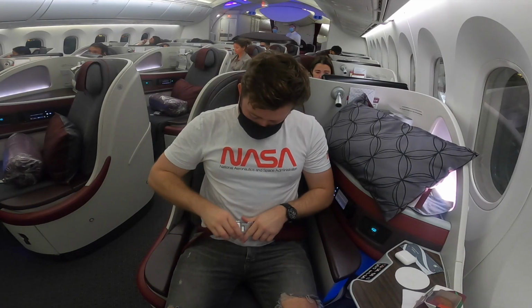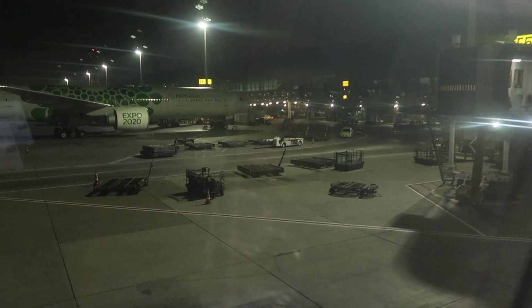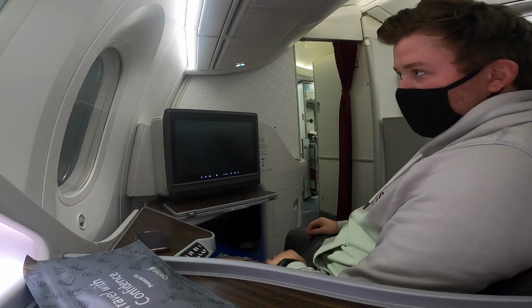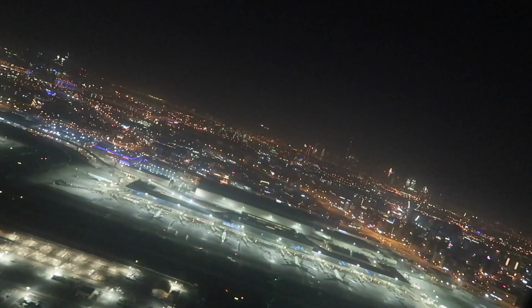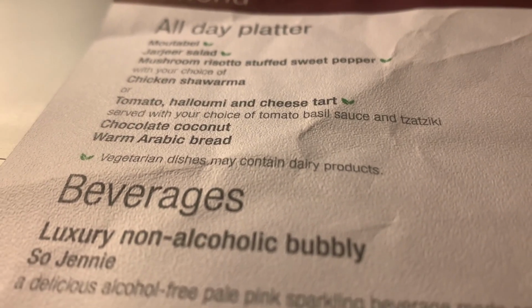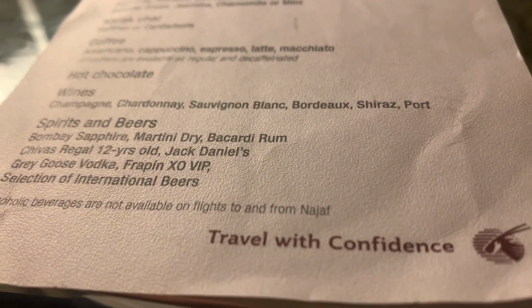And like clockwork, it's time for our departure. The safety video was screened and we pushed back from stand. As Dubai Airport is close to the city centre, it's always an epic departure when flying up and over downtown. As we begin to level out, let's check out the menu and what a treat we have today in store.